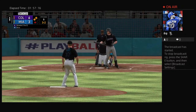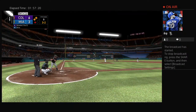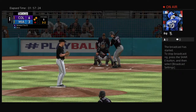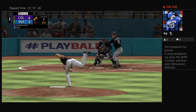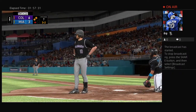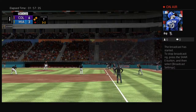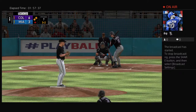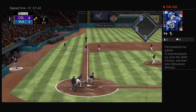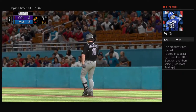And he fouls this one off. Hoping to send him packing. Pitch on its way. Had to sit back on the changeup, and he did a good job to get the bat on that one. Hot shot down the line, but this will get foul, so they'll do it again. 3-2.